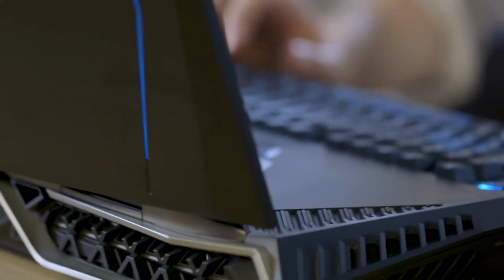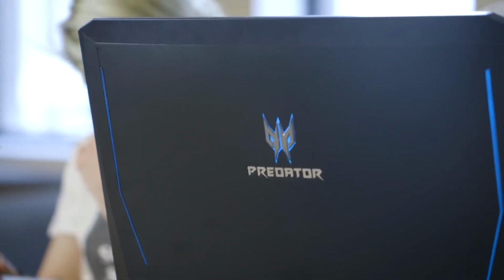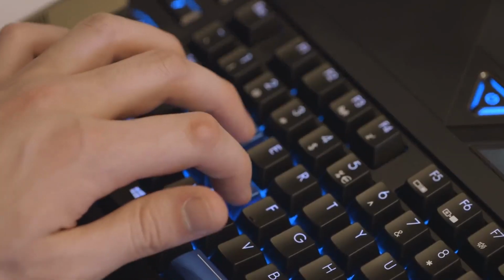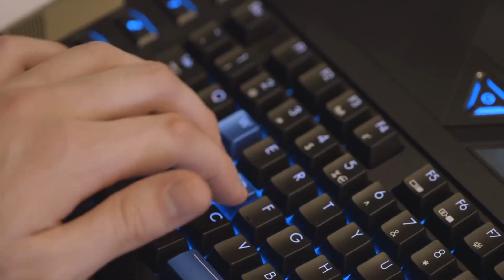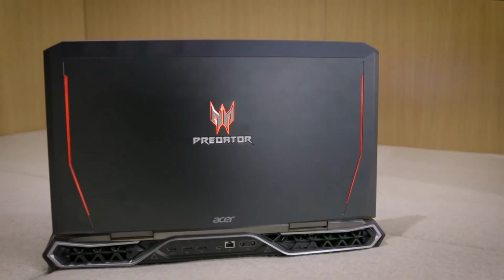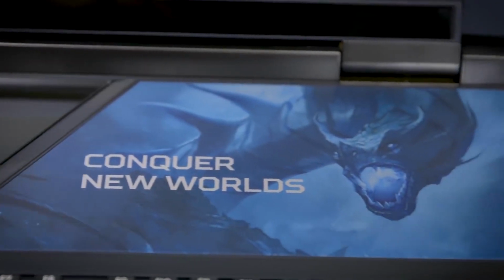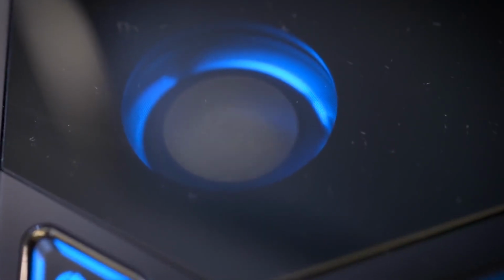Despite the size, it is technically still a laptop. It has a screen, it has a battery, and at least on paper, it works unplugged and away from a wall. The Predator 21X checks all the major boxes for a gaming computer. Glowing LEDs, huge plastic vents, a giant roaring dragon, a cutaway to see inside the computer, all here. Just, you know, bigger. Subtlety is not exactly this thing's strong suit.